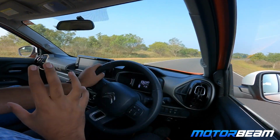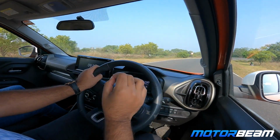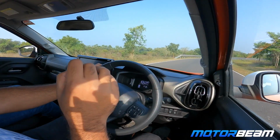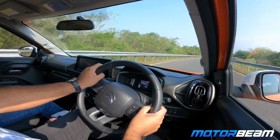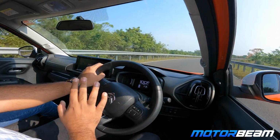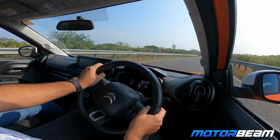And of course, not a lot of people are going to push this car out on the highway, but yeah, for normal usage, I think this should be enough. At 107, the car does feel quite stable. In fact, right now I'm taking a corner at 90 kilometers per hour, and it offers a lot of confidence to me. So overall, driving mannerisms aren't an issue with the Citroën ëC3. It actually feels nice to drive.